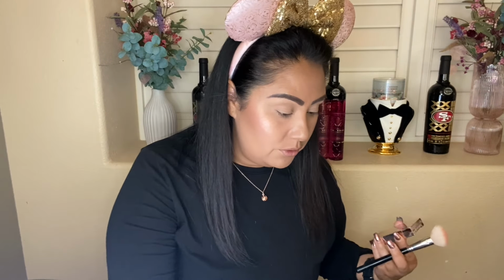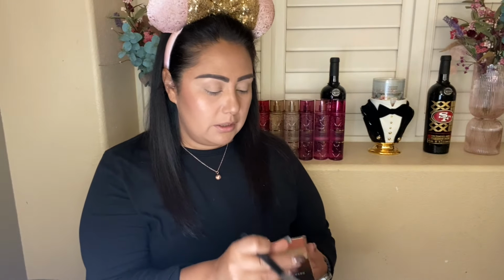I actually want to use, on top of it, you know what? I'm going to use my Patrick Ta. Why am I putting this away? I haven't done my eyes. So I want to use my Patrick Ta blush on top just because I feel like it. I'm going to use my new Patrick Ta blush in the color She's Flushed. It's new to me, probably not new to the Patrick Ta.